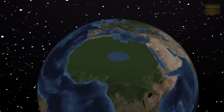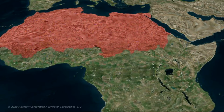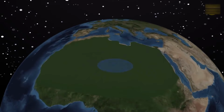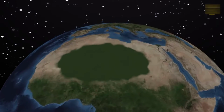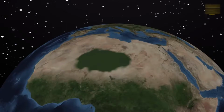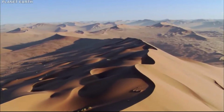This is a map of Africa. If you look to the south, you will see lush vegetation with lots of greenery. However, when you go north, things are different. Covering multiple countries, the Sahara Desert is the largest desert globally, with miles and miles of dune formations. Altogether, the Sahara Desert covers 9 million square kilometers, meaning it can swallow Spain 18 times.